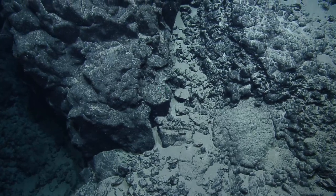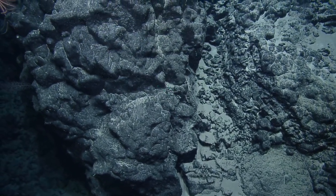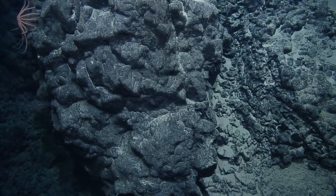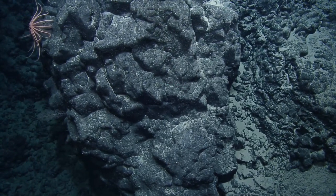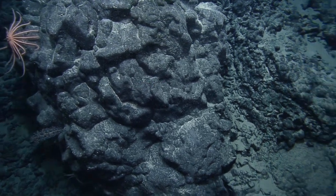Well, now that we're moving into some boulders, maybe, but we could take a look at some of this stuff on the other side of the rock. Oh, look, there's stuff on the other side. Oh, look at this. That's a big one. Gee whiz.